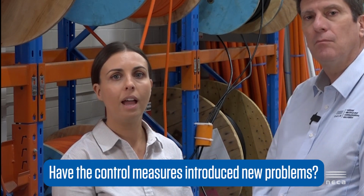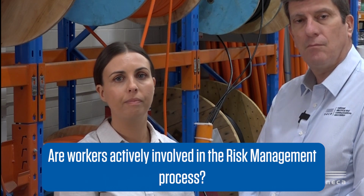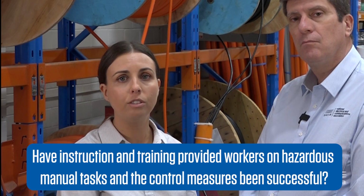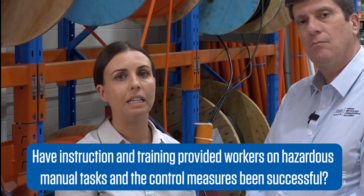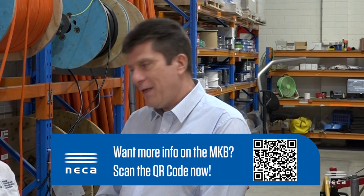To make sure you're asking questions such as, have the control measures introduced new problems? Are workers actively involved in the risk management process? Have new work methods or new equipment reduced physical strain or difficulty? Have instruction and training provided workers on hazardous manual tasks and the implemented control measures been successful? So to make it a little bit easier for you, you can use the manual task field-based inspection, accessible via the member knowledge base. Thanks, Cassie.